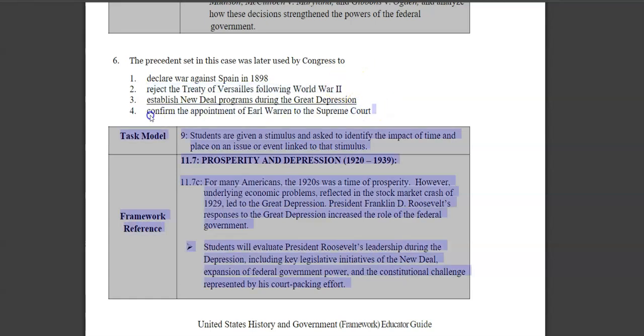Confirm the appointment of Earl Warren to the Supreme Court. Earl Warren was appointed to the Supreme Court in the 1960s. You probably don't remember his name, but it doesn't matter. The Senate gets to approve appointees to the Supreme Court. This court decision has nothing to do with that.